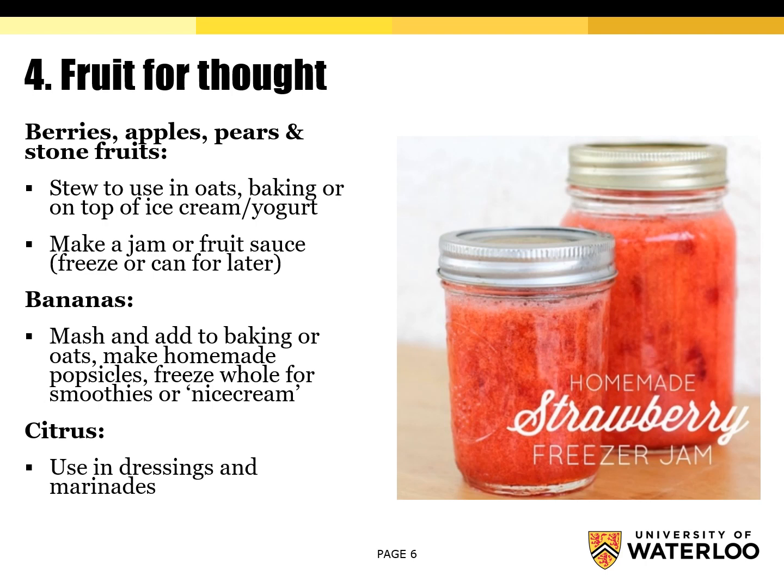Bananas always seem to go brown before we have a chance to eat them. They are really easy to mash and add to baking or oats, or even make homemade popsicles. You can also freeze bananas whole and use them in your smoothies, or make something called banana nice cream. You may have heard this trend on the internet. It's really about pureeing the bananas into an ice cream type of flavor. I've seen some really interesting recipes with cocoa and peanut butter, and it tastes delicious.